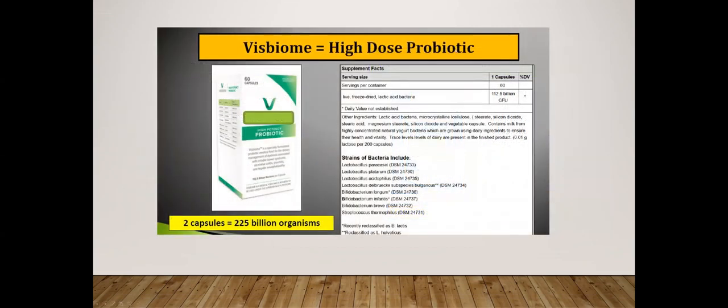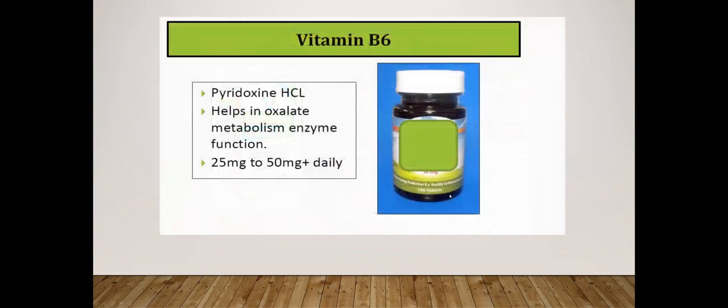This biome is another high dose probiotic that they say is also great at degrading oxalates. But if you have SIBO or PANDAS, don't take this. Why? If PANDAS, the strep here is going to promote the symptoms of PANDAS. And if you have SIBO, these are going to promote your SIBO symptoms. So take care of the SIBO first, which is small intestinal bacterial overgrowth. Take care of that first before you try this. I used to not be able to handle probiotics, but I can now because I got rid of my SIBO.